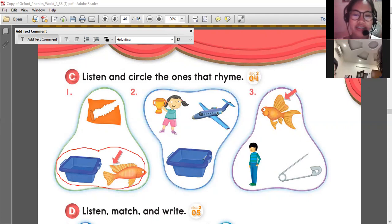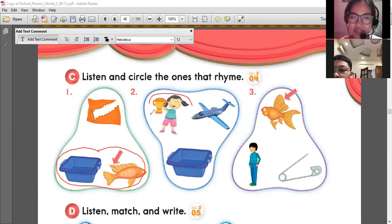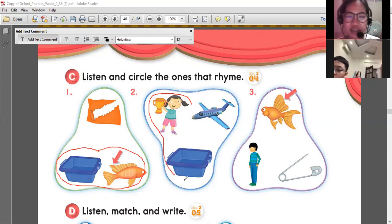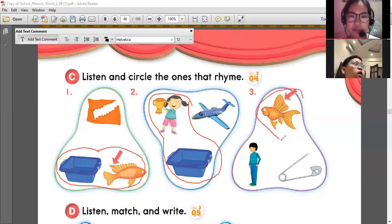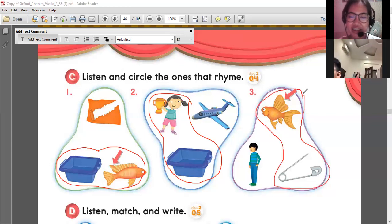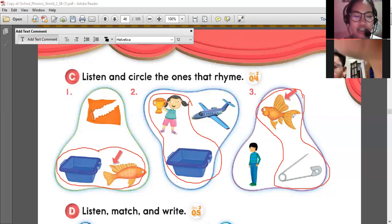Number two. Win. Pin. Bin. Okay, you forgot. It's okay. Win and bin. That's part of learning. That's right. Number three is? Pin. Wow, very good. You know how to pronounce P and F. That's right. So that's perfect.